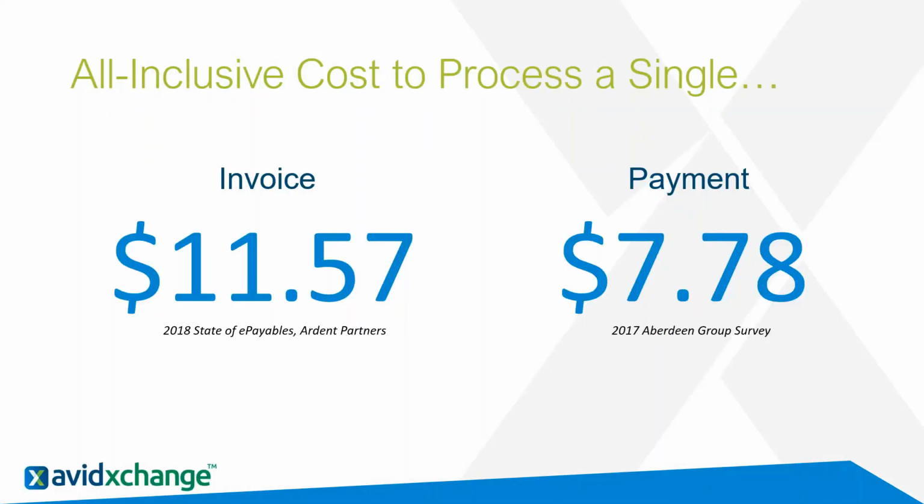So again, according to industry research, the all-inclusive cost to process a single invoice is $11.57. The payment is $7.78. So if we break that down, it's nearly $20 per invoice and payment processed. We took that and we cut that in half or more. Think about the efficiencies that we can create.